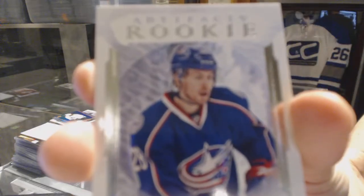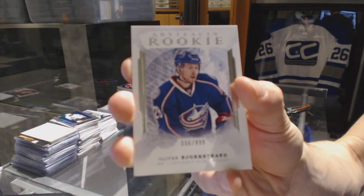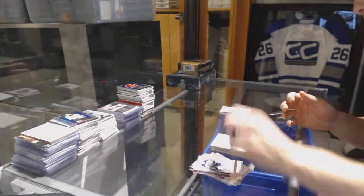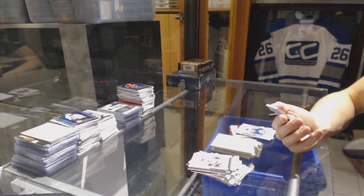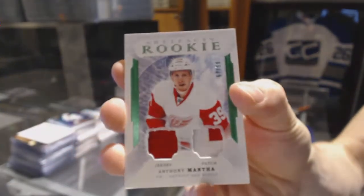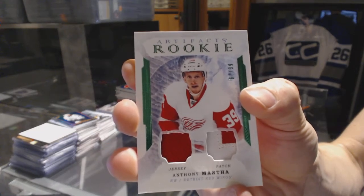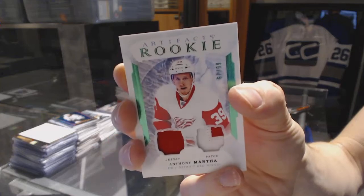Rookie number 999 for the Columbus Blue Jackets, Oliver Bjorkstrand. And we finish the Artifacts with a rookie jersey and two-color patch emerald, number 99 for the Detroit Red Wings, Anthony Mantha.